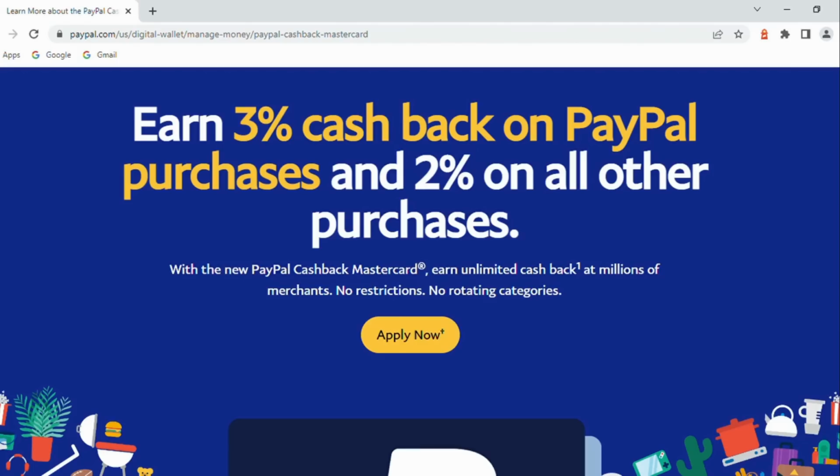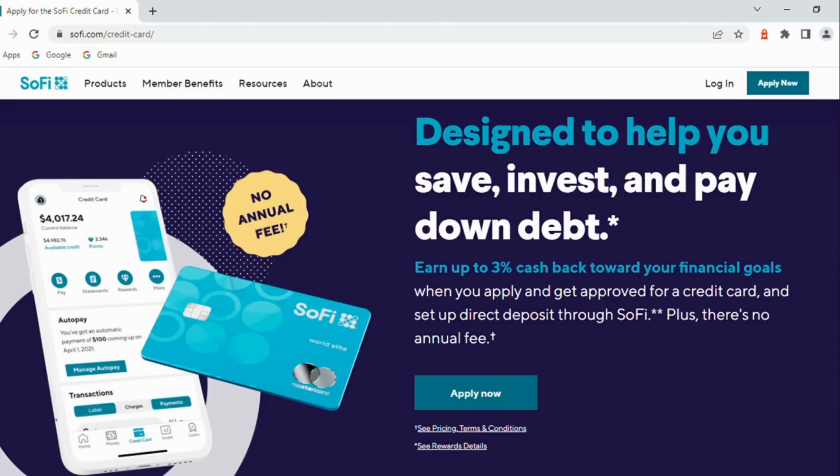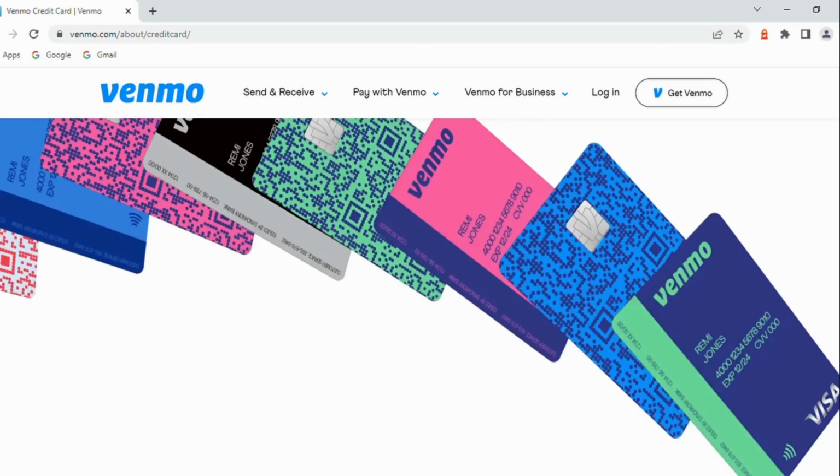And then a few other cards that are not associated with a particular retailer that have instant use include the PayPal Cashback MasterCard that you can use through PayPal once you are approved. You have the SoFi credit card that you can use online, and then you also have the Venmo Visa.